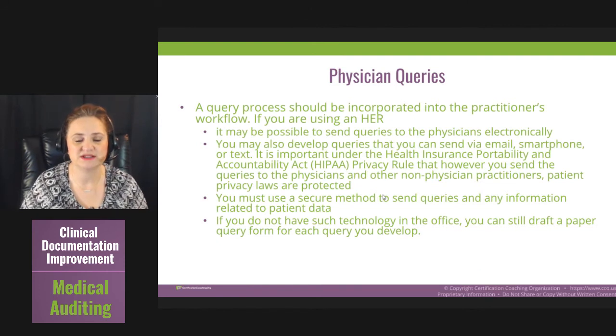The query process is going to be incorporated in the practitioner's workflow. So if you're using an EHR, then this can easily be done. Send queries electronically to your provider, and then you can develop queries if they are sent. They can even use text or smartphones, but you've got to make sure they're HIPAA compliant and all the information is protected if you're sending your provider a text.